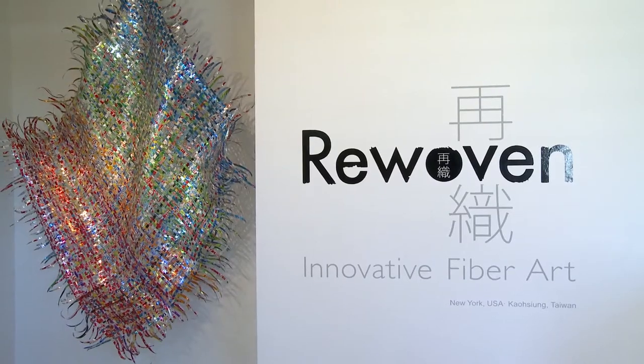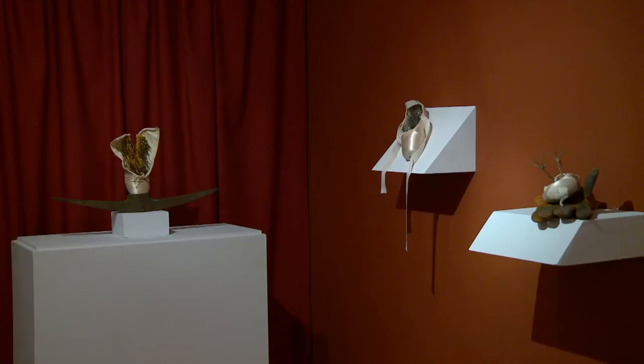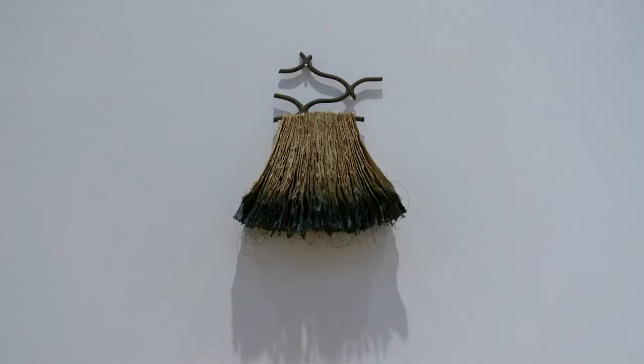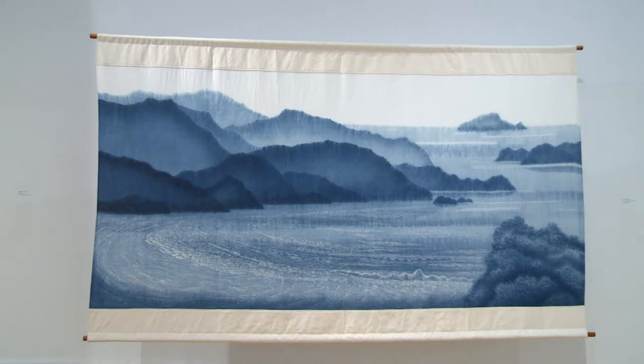The exhibition Rewoven, Innovative Fiber Art, is an exhibition of 24 artists from Taiwan, as well as artists who are based in New York City. It was a three-part exhibition. One part was at the Godwin Turnbach Museum at Queens College. The other was at Queensborough Community College Art Gallery. And then the final was here at Museo de los Suris.